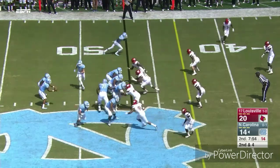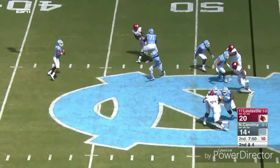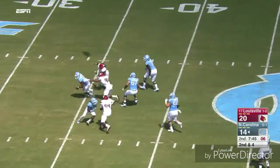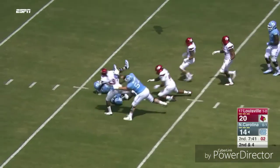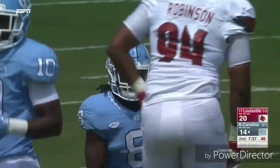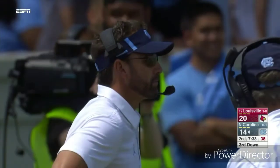Cam Dillard back out there at center for North Carolina. Surratt in the pocket, moving around. Everybody covered. Surratt stumbles, ball comes out, and it's recovered by North Carolina back at the 22-yard line. That's a loss of 25. Michael Carter able to jump on it.